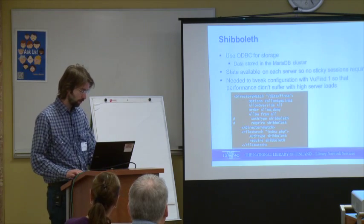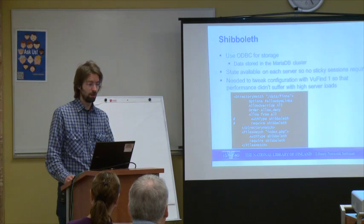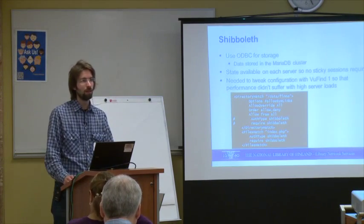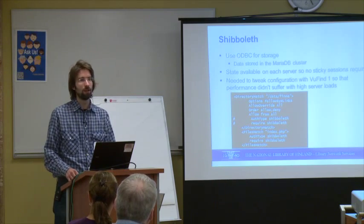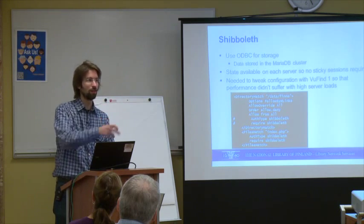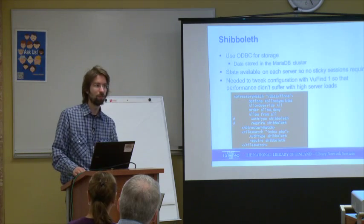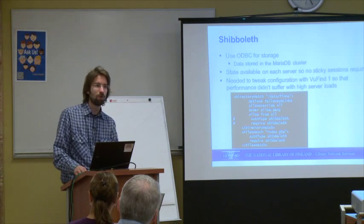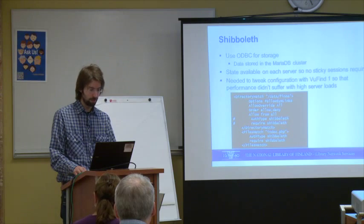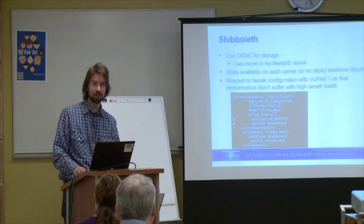Shibboleth was slightly complicated to set up, since it's usually using some sort of shared memory or a memory cache to store the session details. And we needed to make it so that if a user initiates a Shibboleth login on one of the front ends, and after login returns to another one, they are still aware of the session details. So we switched to the ODBC storage, so the data is stored in the MariaDB cluster. It's also quite handy to have everything there, so we don't have to worry about replicating the data. And of course, this also helps in making sure that no sticky sessions are required.